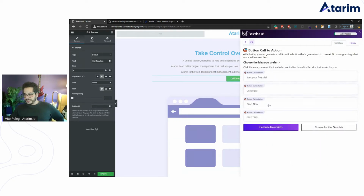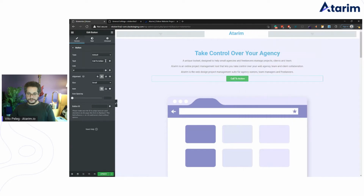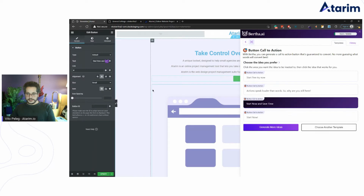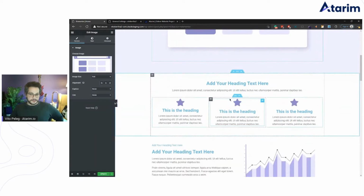Start a free trial, click here, free trial, right? Some kind of generic ones. Let me see if I'm getting something a little more interesting. Start free try now, start now, and save time. Okay, let's do that. Oh, accidentally closed it. Okay, great. So now I have my button for the image. I'm going to upload the image later. So I'm going to continue on to the next stage.